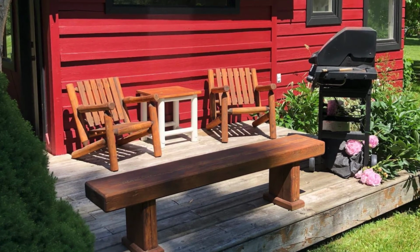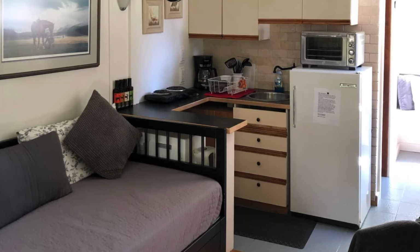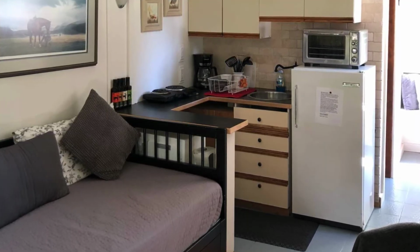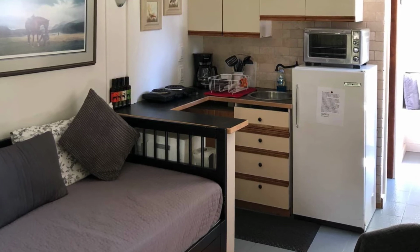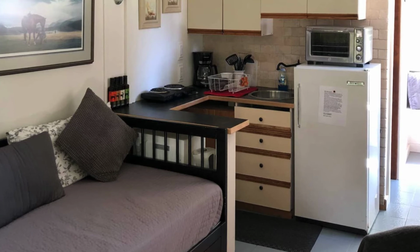There is no cell phone service in the area, but there is access to Wi-Fi, but it's via satellite, so it's not always the most reliable internet either. Great for those who really want to disconnect, but probably not great for people who are working while staying there.